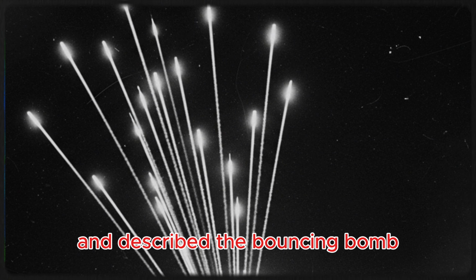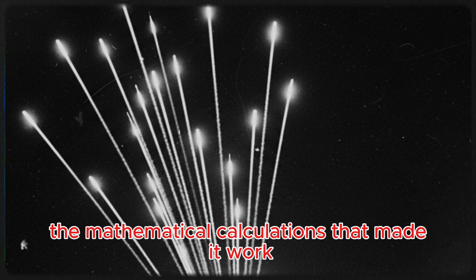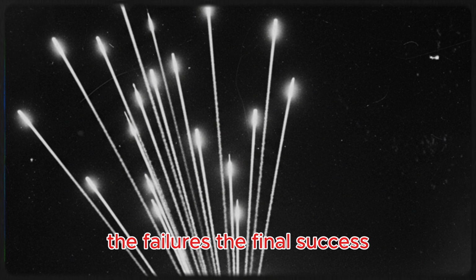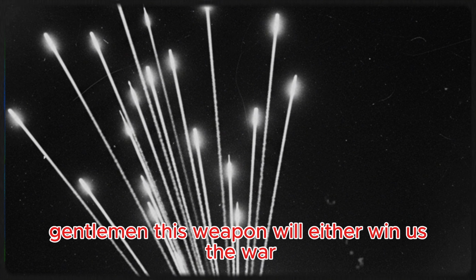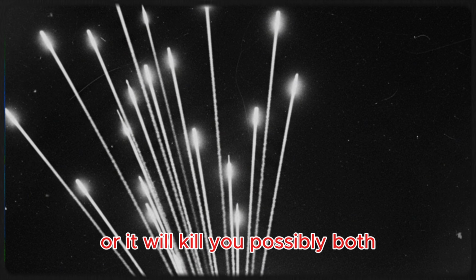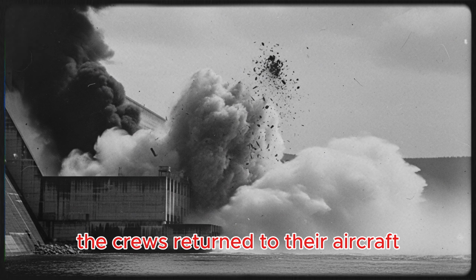Barnes Wallis attended the briefing to explain his weapon. He stood before the assembled air crews and described the bouncing bomb, the precise requirements for release, the mathematical calculations that made it work. He told them about the months of testing, the failures, the final success. He looked at these young men, most barely in their 20s, and told them the truth. "Gentlemen, this weapon will either win us the war or it will kill you. Possibly both."